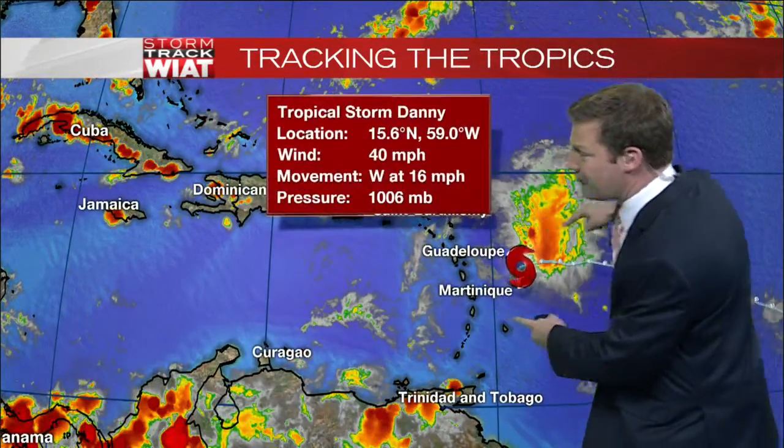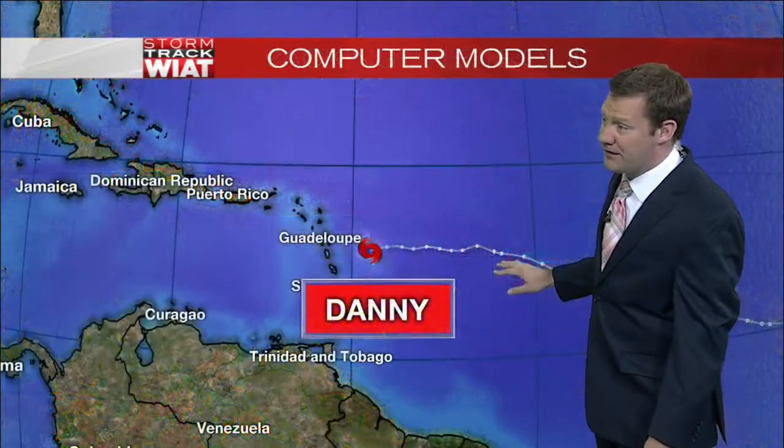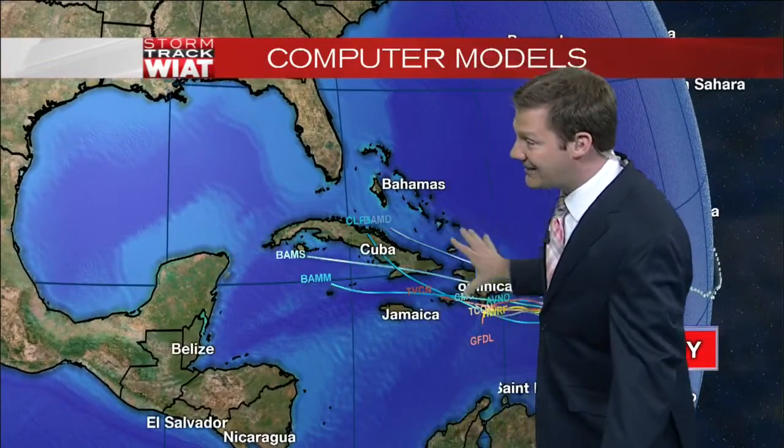Let's take a look at Danny, because Danny is getting a little different now. You can see it weakening, still a tropical storm with winds at 40 miles an hour. It's really going to weaken over the next few days, but look what the computer models are doing. This is tracking toward the Gulf of Mexico. Now, it has to go through all the land, and that's really going to break it up in some dry air. But once the system gets out into the warm Gulf, we'll have to watch it very carefully.